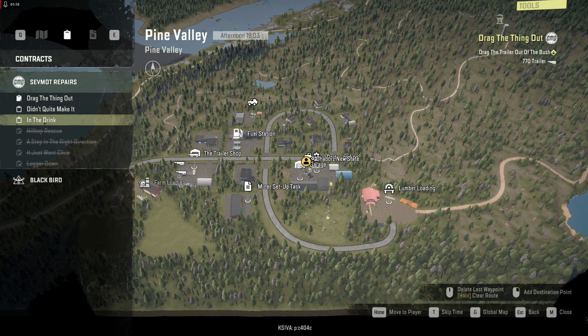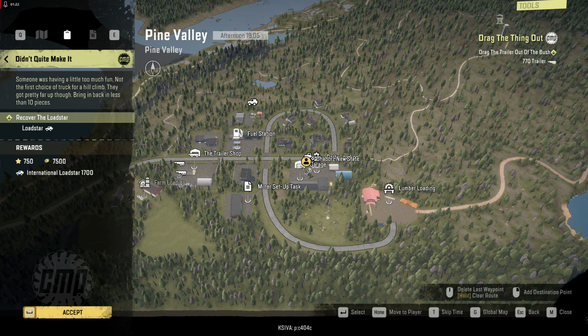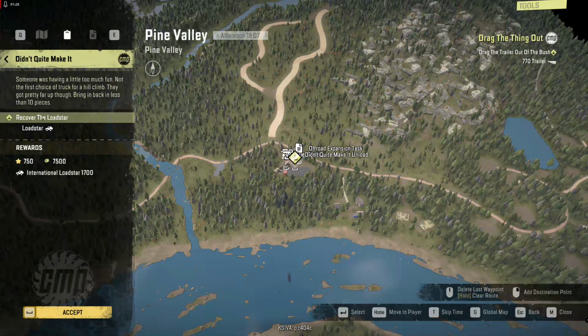And then that's the Ankh. Then the Lodestar is up there, and it's got to go over to here, which is where the off-road expansion task is, but whatever.